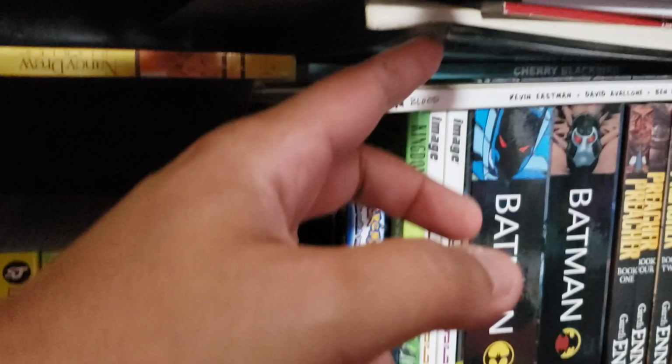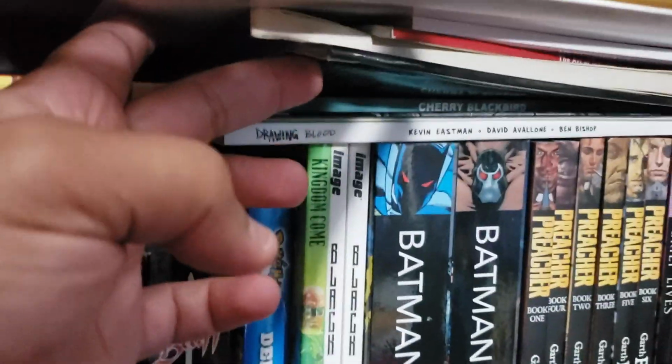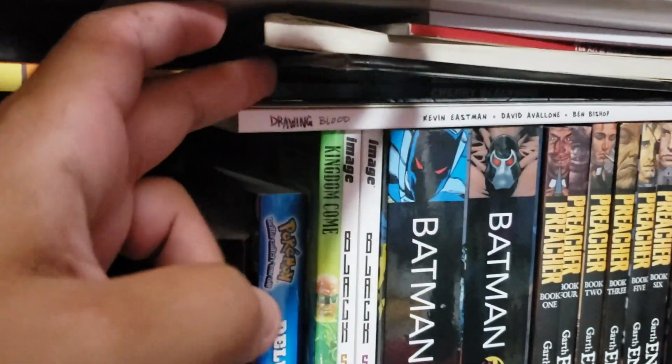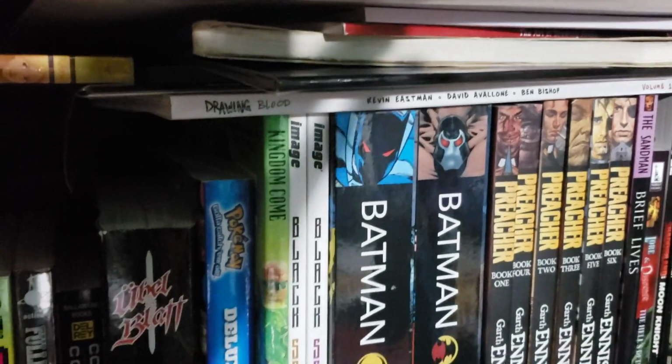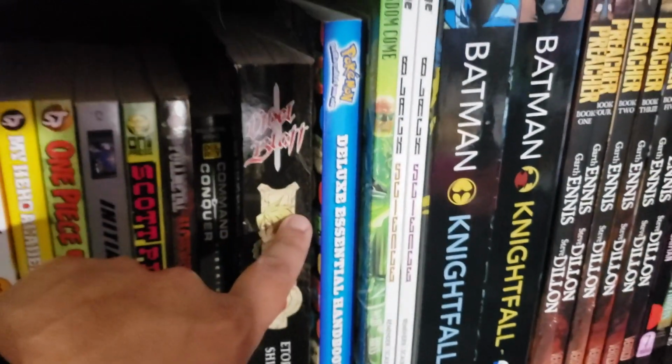There's some stuff up here, like Drawing Blood from... This is stuff that I still have to review. Cherry Blackbird and Drawing Blood from Kevin Eastman and Ben Bishop and David Avalon. This is... I can't show you the stuff in this.